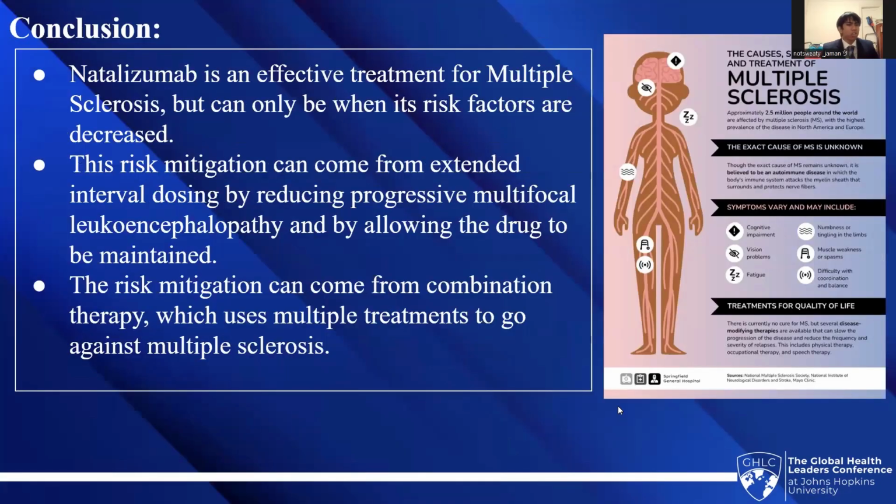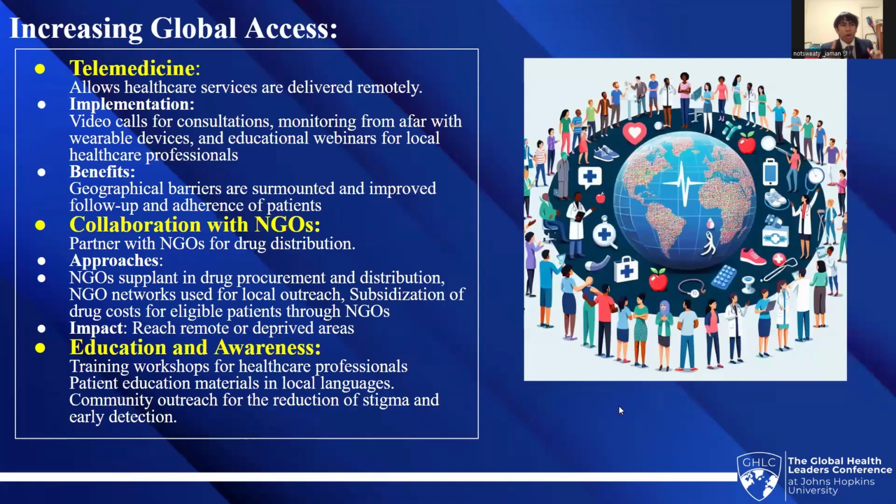So our conclusion is that natalizumab is an effective treatment for multiple sclerosis, but can only be so when its risk factors are decreased. This risk mitigation can come from extended interval dosing by reducing PML and by allowing the drug to be maintained. And this could also be using combination therapy. And we should also look into increasing global access.